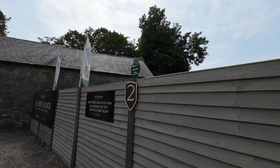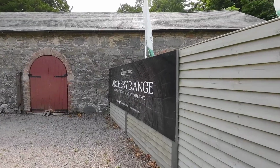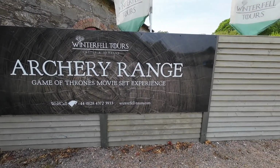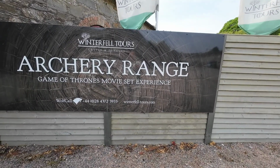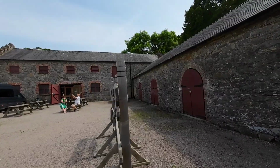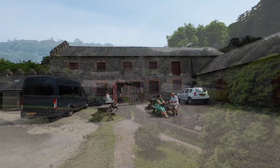So this is the visitor attraction number 2, Winterfell tours. I don't know whether this is a pre-booking thing here, but there's the whole information about the actual archery range itself, Winterfell tours, castle and domain, Game of Thrones movie set experience. So original, but it works. And then your contact telephone number and your email address. And if you fancy getting your head stuck in the stocks for being bad, there's 2 sets of stocks there too. But we'll get the drone up here and see what the experience of the drone is going to look like in here.